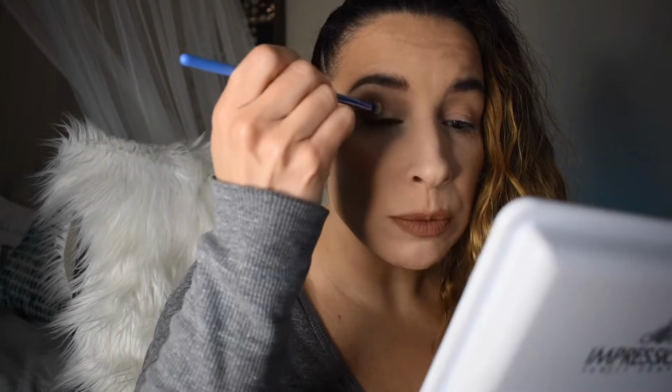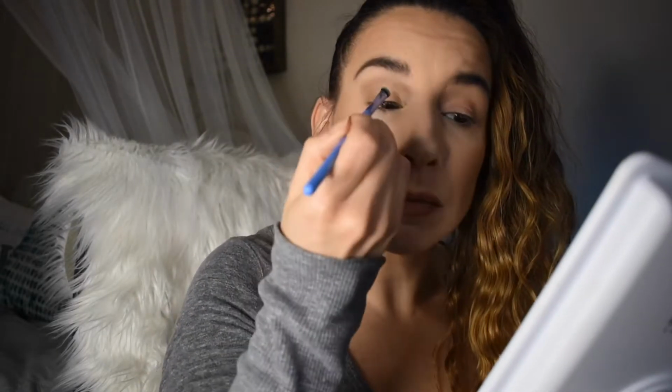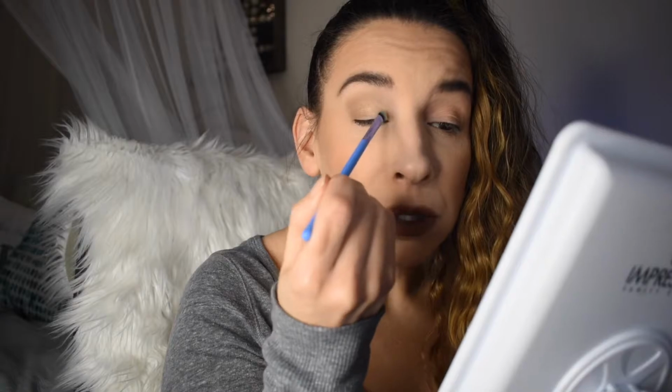Now finally, using one of the little packing brushes, I'm going to dip into, let's try Single Origin and pick that up on this packing brush. And then I basically just want to concentrate this more on my lid towards the inner corner. And it's definitely unique to see a pale gold with these gray tones. It's not a color combination that I would have thought to put together.